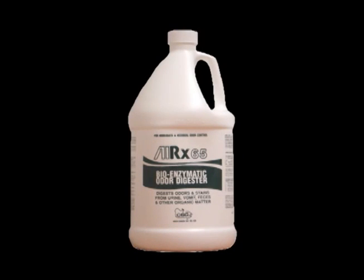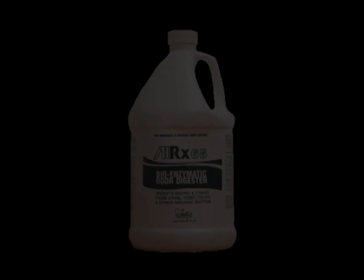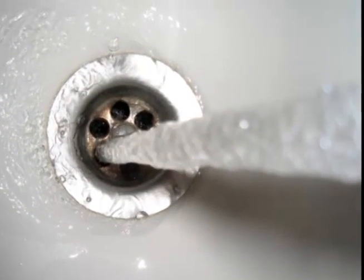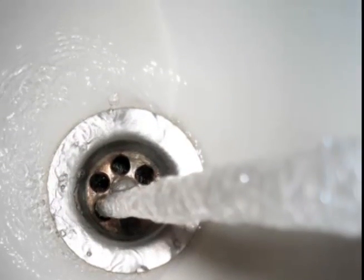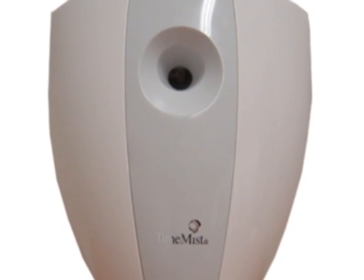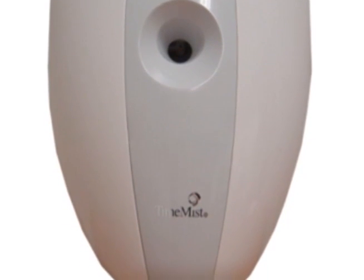Odor control comes in a variety of formats. Airix 65 is used as an odor control chemical through its ability to digest the matter that causes the odor. It is commonly sprayed directly onto surfaces such as floors around toilets and down sink drains. Products such as time mist aerosols will be misted into the air to cover up odors and will either be manually applied at the time of cleaning or placed in time dispensers.